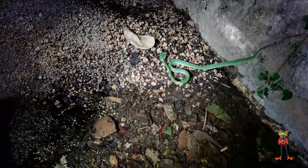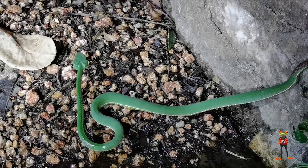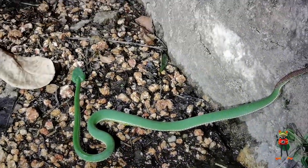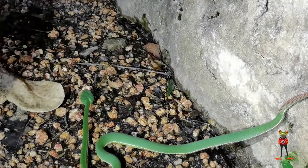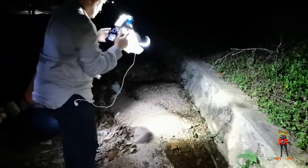There's another one here up in the tree. So this is a male. This indicates that this is a male. So male normally won't get that big, and it's more slender. Female is more bulky. I see. Yeah. Because they might carry eggs, so it's more bulky.